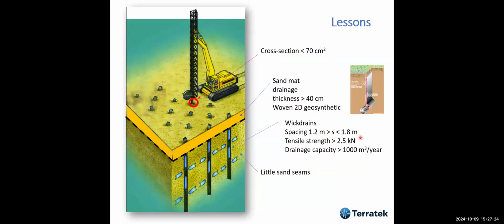A lesson that we have learned, and that's what we recommend. First of all, the cross-section of the stitching machine should not be larger than 70 centimeters. Why? In order to reduce the smear effect. The sand mat should have drainage. Sometimes when you have a very large embankment, you have to put an additional drainage system in order to collect water from the sand mat. Thickness usually 40 centimeters or higher, and always a woven two-dimensional bidirectional geosynthetic underneath the sand in order to protect it and to increase the bearing capacity.